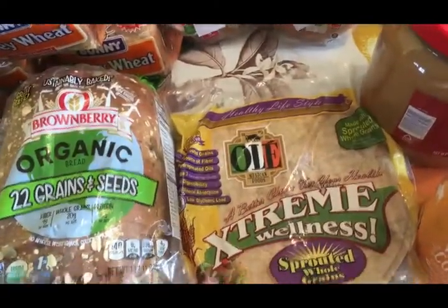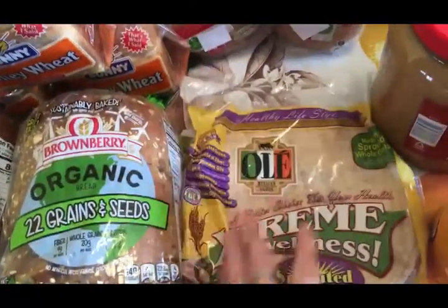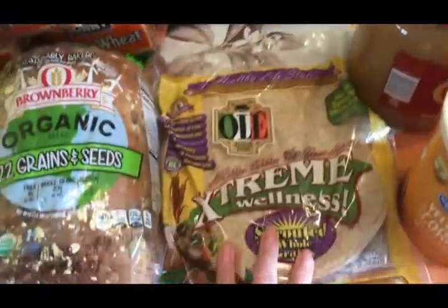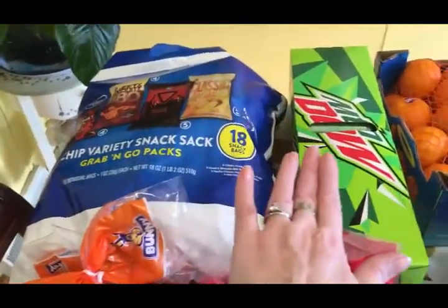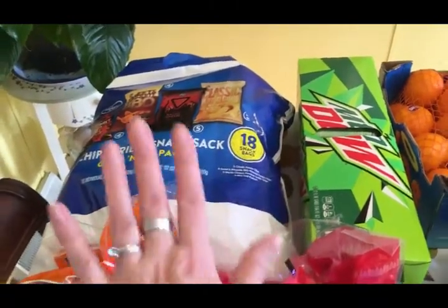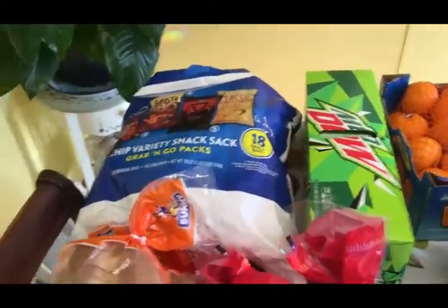I got some of these sprouted grain wraps. These are going to be for me to use whenever we have tacos or if I want a quesadilla or whatever. I will be using these sprouted grain ones. I got another thing of chips for Travis's lunch and Mountain Dew. He pays for those. He likes to take those in his lunch. If I had my way, he wouldn't take that junk, but he buys it, and he's an adult. I can't tell him what to do anymore, so there we go.